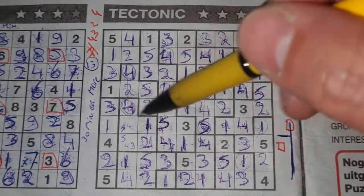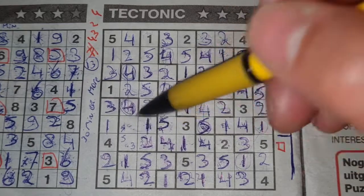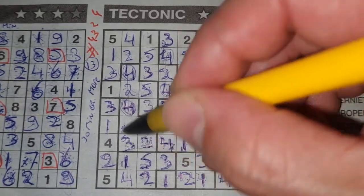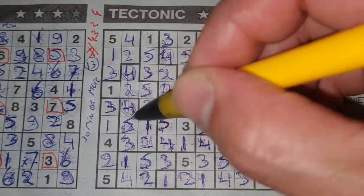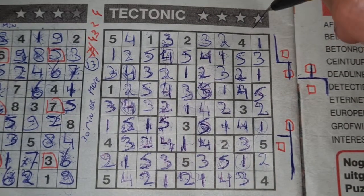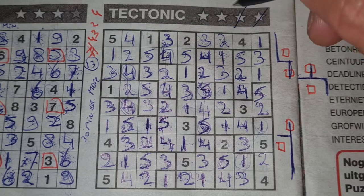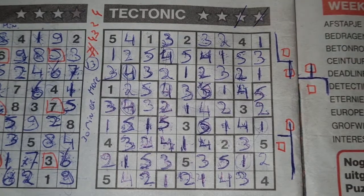Final two numbers of this area, for numbers 5 and 3. We have a 3 there. No 3 there. 3 should be here. And the 5 goes there. Finish in 60 minutes. 4 stars? No. 3 stars? No. Let me give this a 2 stars.